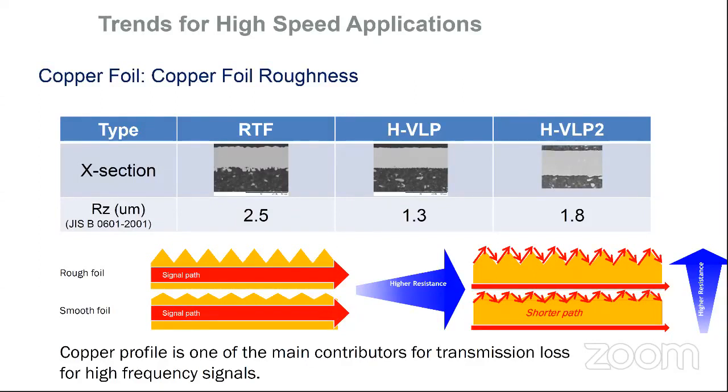Yeah, that is a process that is managed by the copper foil supplier that we are partnering with. So we have criteria going in, and they are certainly pulled in multiple directions by multiple laminators.